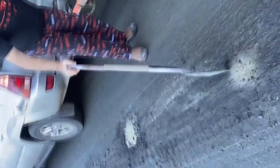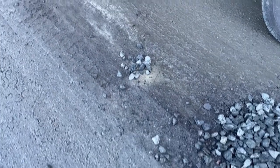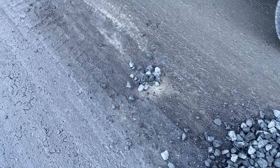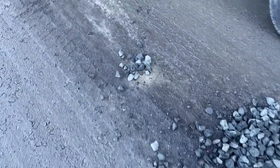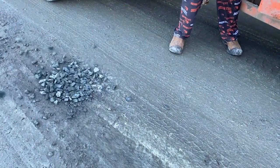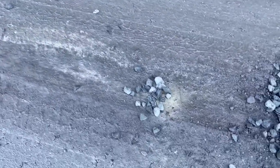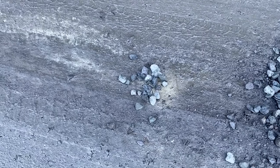This is a hole. If you don't fill that up, it becomes this. So I try to catch them like this or smaller, like this, so it doesn't take so much rock. A little spot like that will become a larger spot like that.